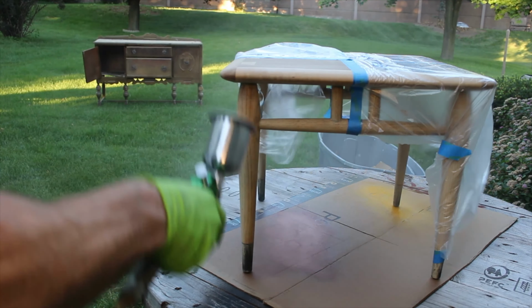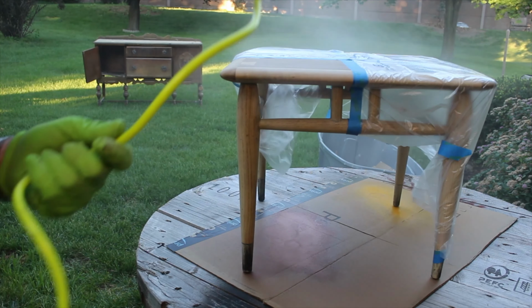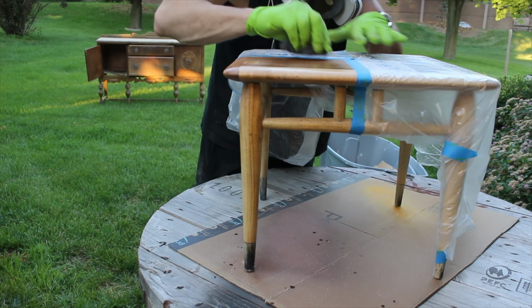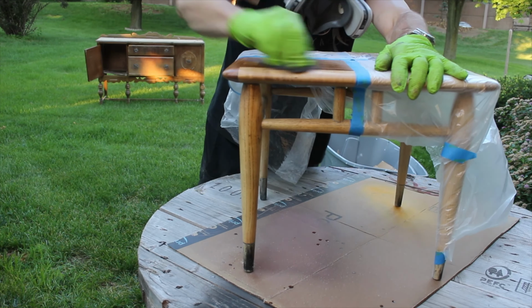The first coat I'm spraying on is Easy Vinyl Sealer from Sherwin-Williams. The vinyl sealer acts as a protective layer to prevent any blotching when I spray on the lacquer.